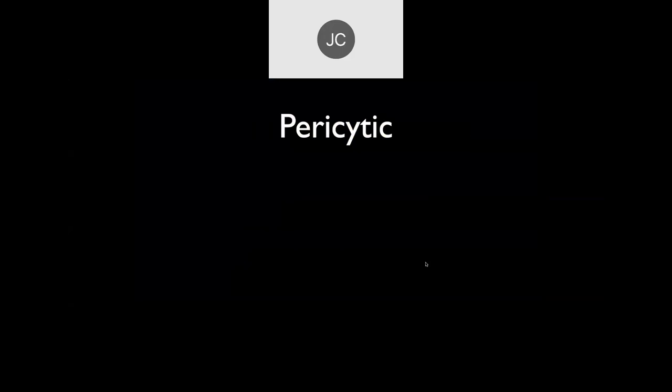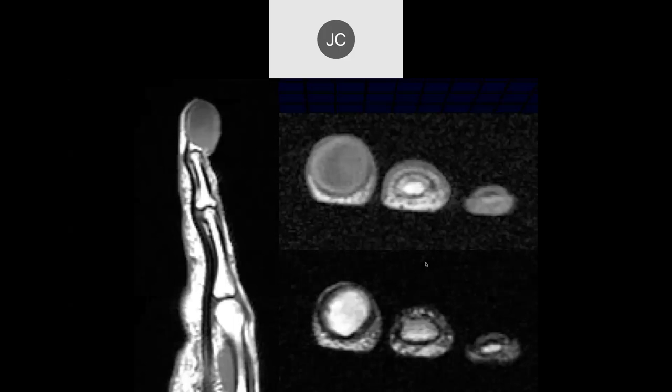Okay. Let's move on to the pericytic type lesions. Robert. Here we're looking at a finger, and at the distal aspect of the finger there is a mass that looks well circumscribed, hypointense or intermediate intensity on T1 weighted imaging, and bright on T2. What's your diagnosis? I think it's a little too distal to be a giant cell tumor, and the other thing I'd consider is maybe a glomus tumor.